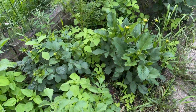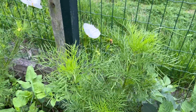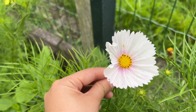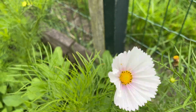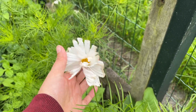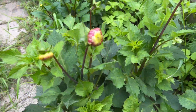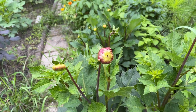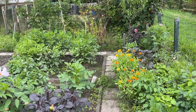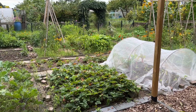So it's all green and weedy, which I don't mind too much. And here is another cupcake cosmos. And this one was, not sure. Double Click maybe? Could have been a Double Click White. But dahlias are slowly pushing up, which is nice. But yes, it's quite green, very weedy. And that was the tour for August.